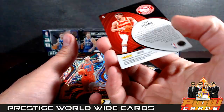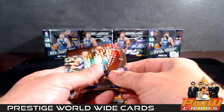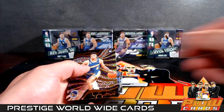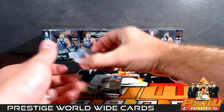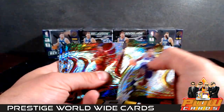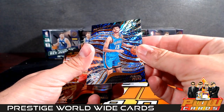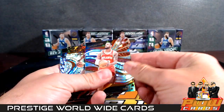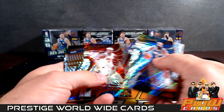Trae Young on the Vortex for Hotlanta. Trae had a quiet season, it felt like. Jaden Ivey, liftoff die cut for Detroit. I like that. Ryan Rollins, rookie insert of the groove variation. That's a nice one for Golden State. Lonzo Ball. Usman Dieng for the Thunder. A rookie, Tyrese Martin, Atlanta Hawks Astro insert.